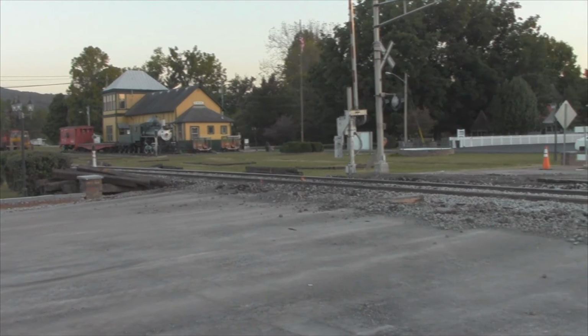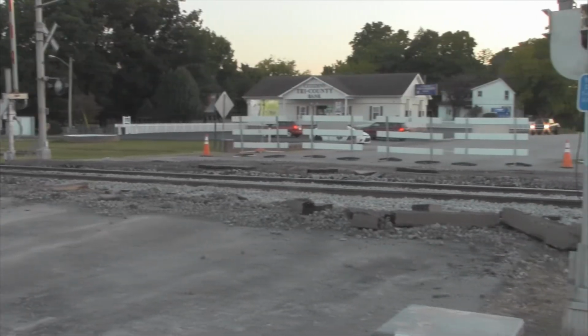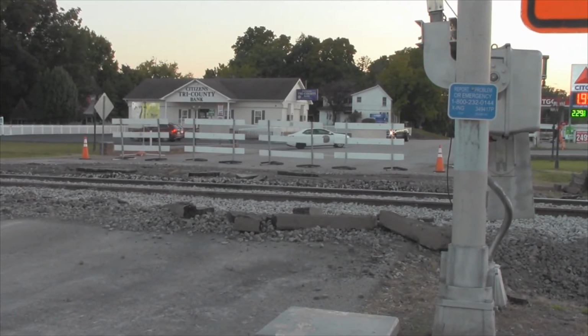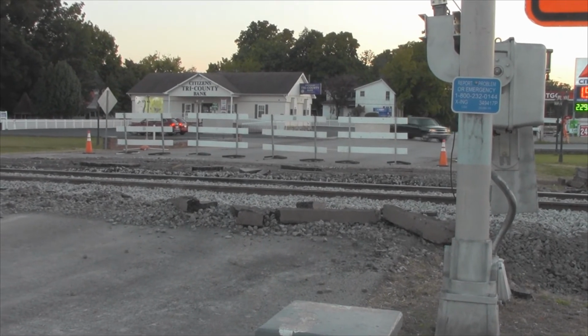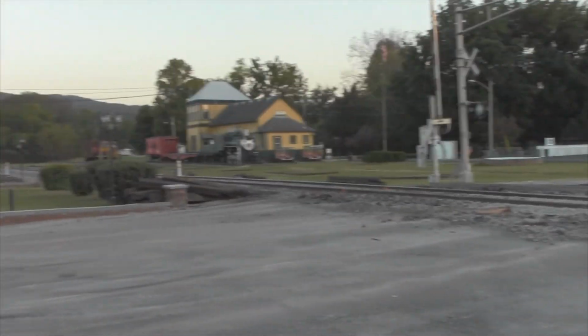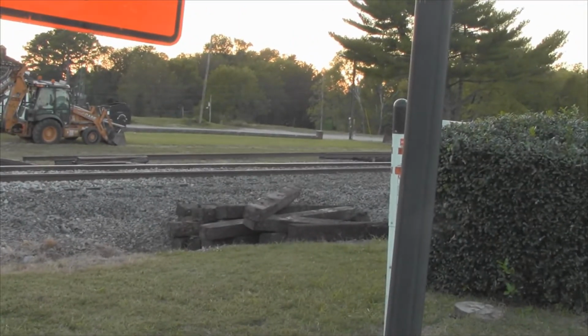This crossing was a bit rough, but I bet you they're going to redo the whole nine yards. I mean, they laid some fresh ballast in there. There's some of the old ties over there. And then over here. So that's what you see.